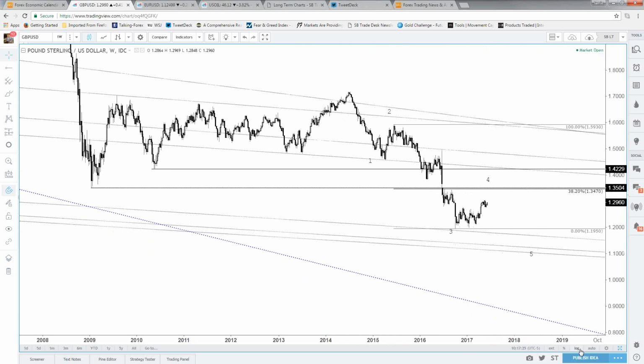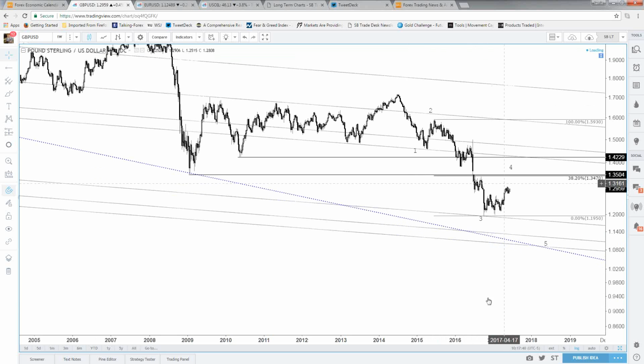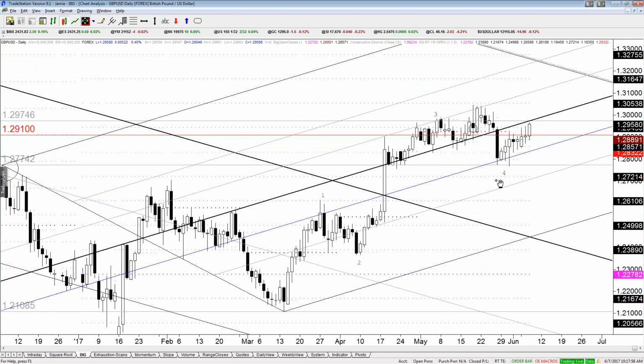Again, June is one of the best months of the year, historically, for the British pound. April and June are very good months for the pound, usually. So that's something to keep in mind, I guess, as we have the elections, and who knows what kind of reaction we could get. But my focus on this would be buying into 128.40, or at least looking for support into 128.40 for cable.